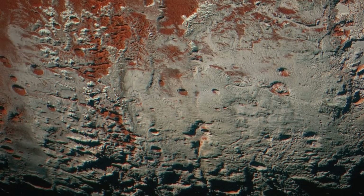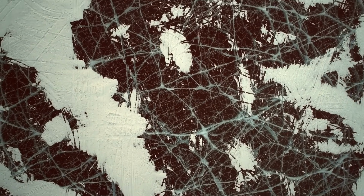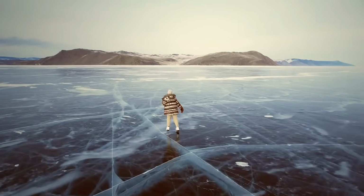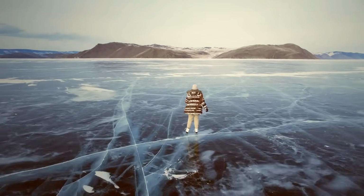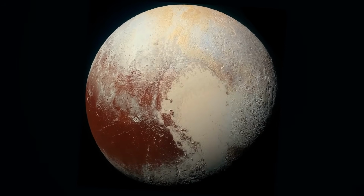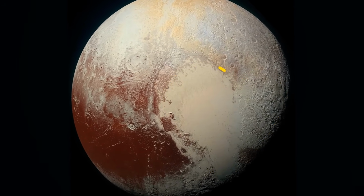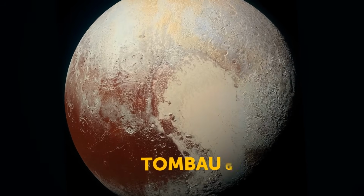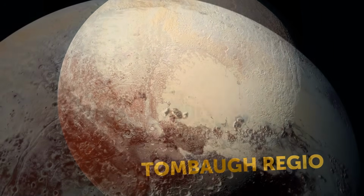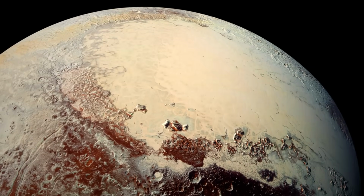The dwarf planet's surface is also dotted with vast icy plains that are as smooth as a skating rink. It's like Pluto is inviting us to strap on our ice skates and glide across its frozen surface. But the real kicker was when New Horizons discovered that Pluto has a heart-shaped region on its surface made of icy plains called Tombaugh Regio. Who knew this little planetary oddball could have so much love?